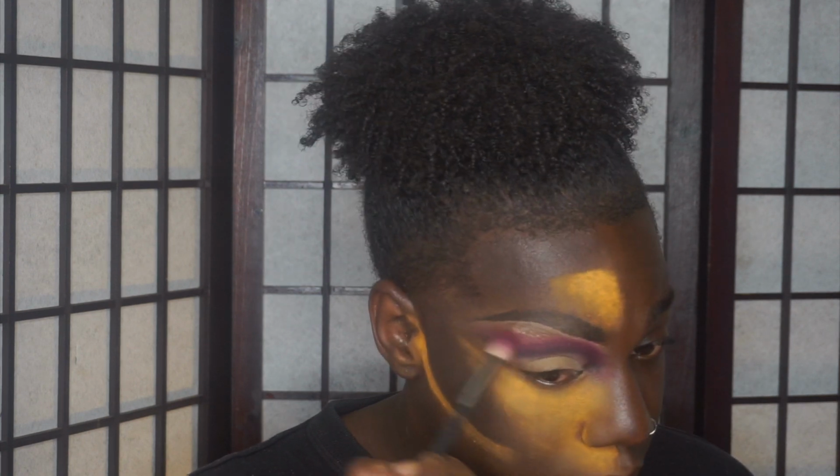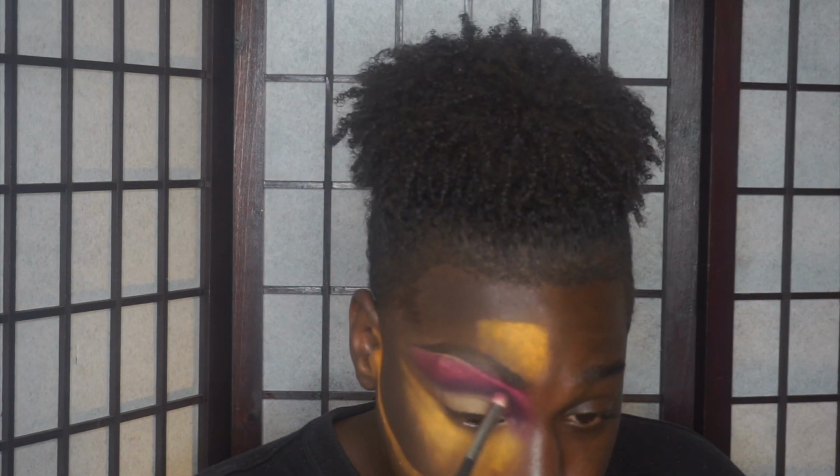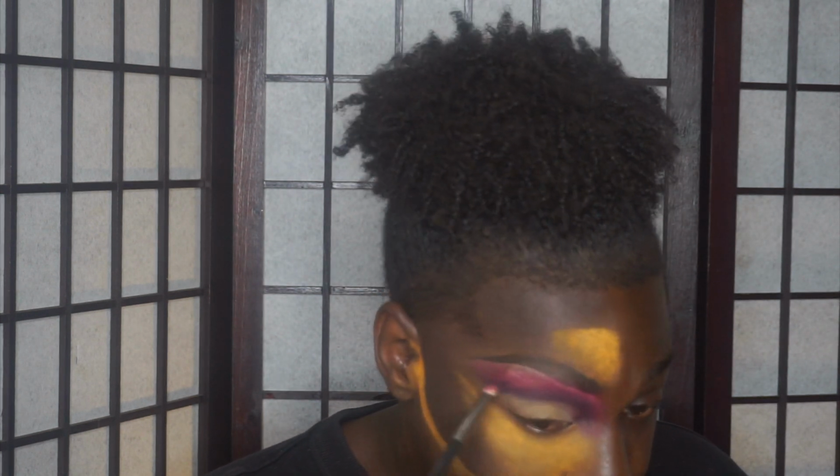Now I'm going to flush some pink over it just to diffuse the edges. We diffusing. Go ahead and diffuse. Okay, I sped it up, but yeah, just diffuse a lot. And now I'm going back in with some purple over that black, and we're just creating more depth.